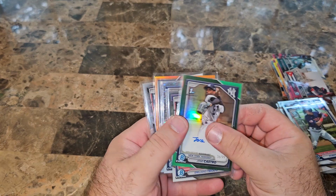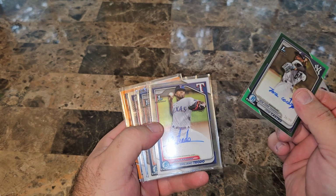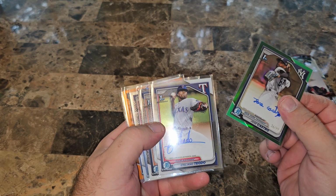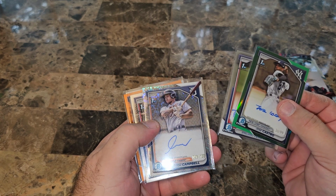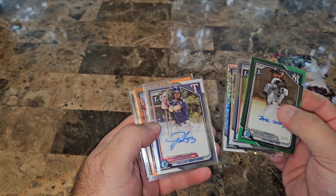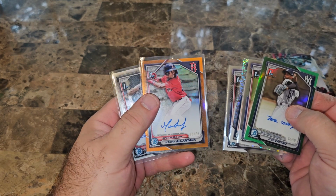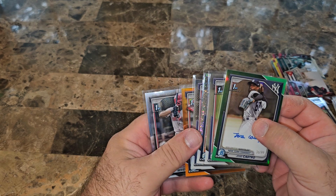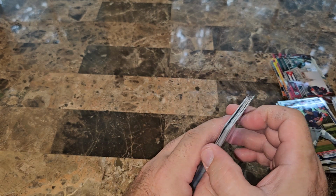And our autos. Castro, to 99. Kyoto, base. Campbell to 100. Santana, base. Alcantara to 25, and Moon, base.